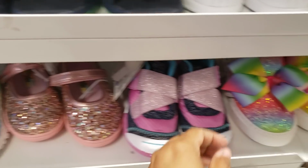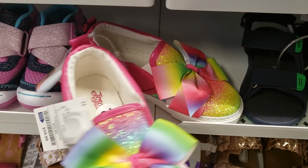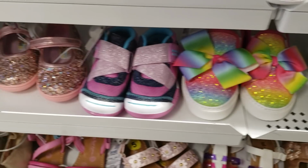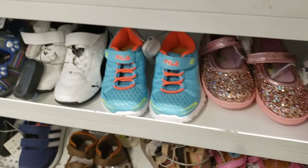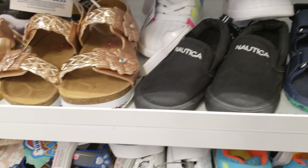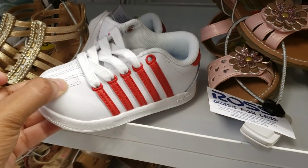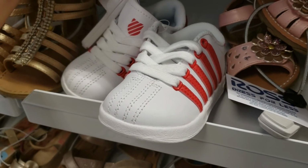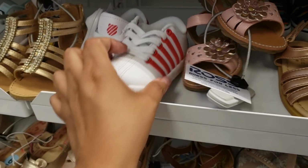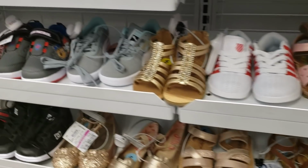A lot of sandals. Oh, with the bow. Yeah, JoJo, $20. My husband is over the JoJo. We see her everywhere. Oh my gosh, cute little baby Nautica. Look at the red one. Holy moly. For $20, but they never really wear their shoes. They kind of just take it off, right? My son always did that.